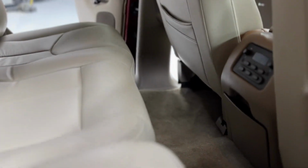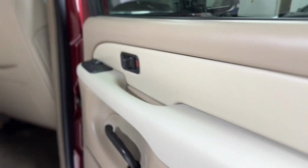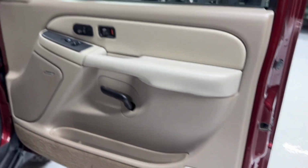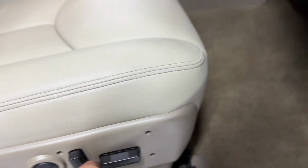So our carpet that we use is very, very thick. It's actually thicker than a factory carpet. It has an extra thick backing behind it, as well as insulated pads. So top of the line carpet will last a very, very long time. All the power seats and lumbar work exactly as they should, as well as the heated seats.